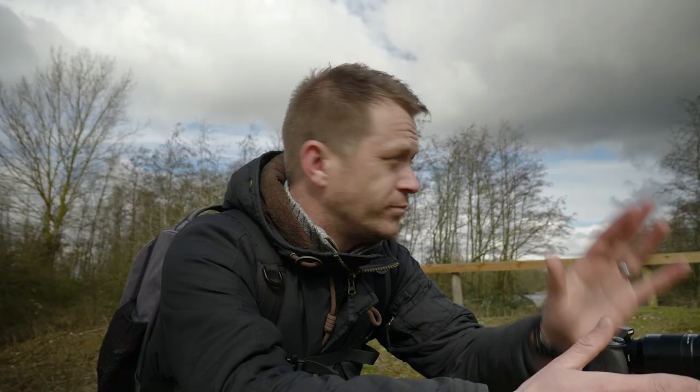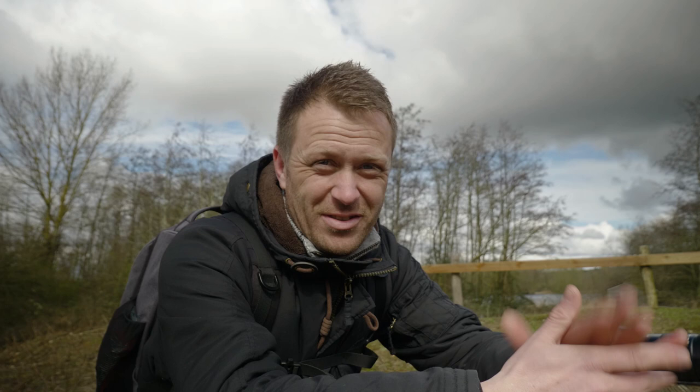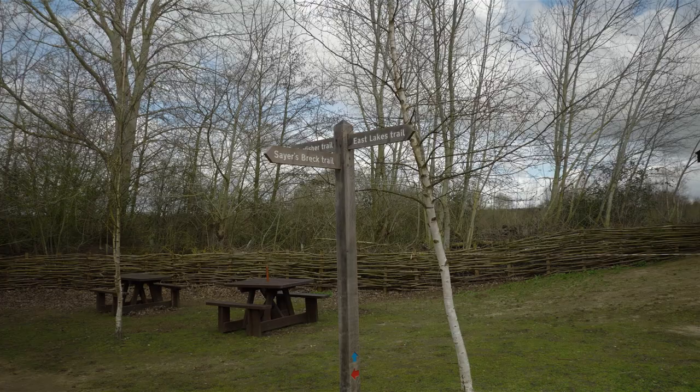Now, the reason I'm here today is because I've spent so much time at RSPB Lakenheath and being completely unsuccessful at getting a shot of a kingfisher, just because there didn't appear to be any there at the moment. So a lot of people have recommended here, and I think I'll just give it a go, trying to get a kingfisher.